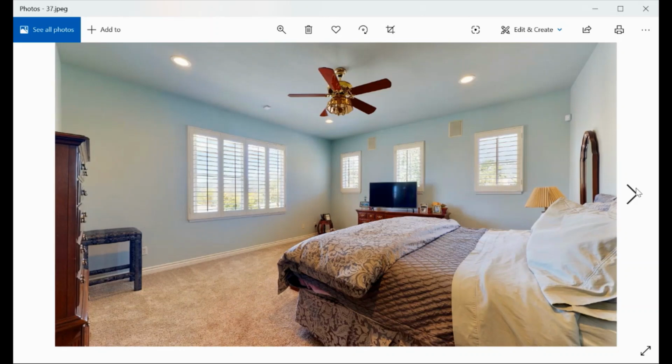And here is the master bedroom. This is bedroom number six. It has both a master and a separate retreat area. You can see on the wall the speakers. The sound system is throughout. Very, very lovely. And again, lots of natural light, plantation shutters, brand new carpet, LED light fixtures.